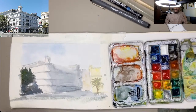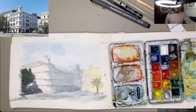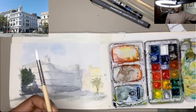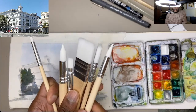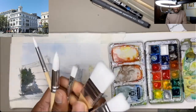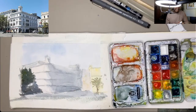So I'm going to replace this brush with a smaller brush. See, I got these little brushes. I'll show you all of it. I got this set of brushes from IKEA for $5. All of these for $5, not $5 each, right? All of this for $5. It was from the kids section, but I feel like they're good brushes, and I haven't used them yet. Let's use them today to see whether they work well.